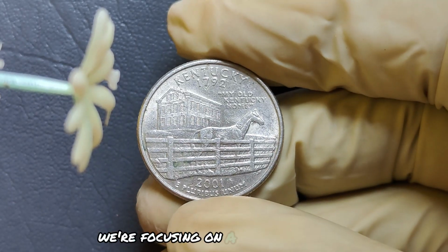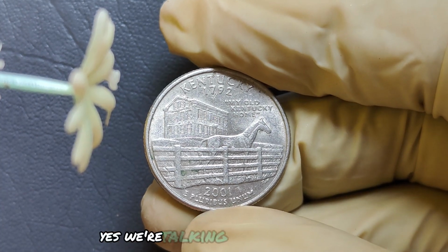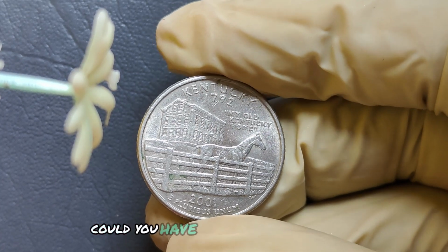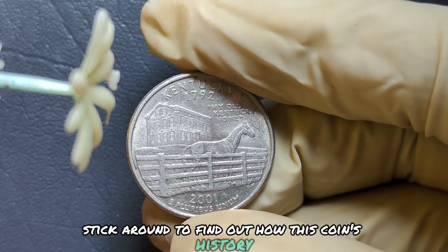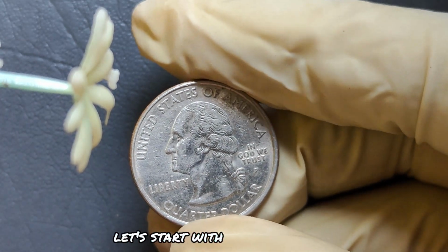We're focusing on a modern quarter that might just be worth millions of dollars. Yes, we're talking about the 2001 P Mint Mark Washington quarter. Could you have one of these valuable coins sitting in your pocket right now? Stick around to find out how this coin's history and key features have made it a potential treasure. Let's start with a bit of history.